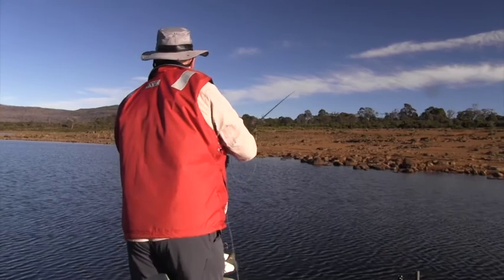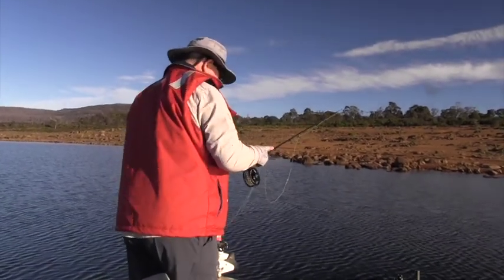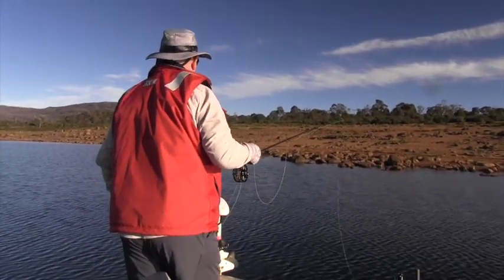Oh, little fish. There you go. He did take the fly and shoot off. Only a small little one. We won't worry too much.